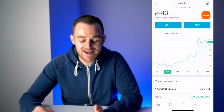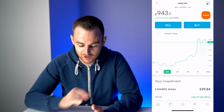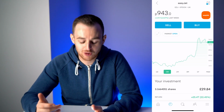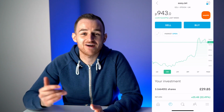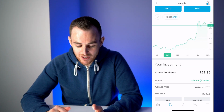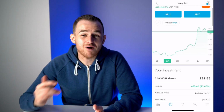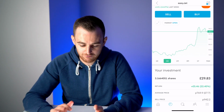Next up is Easyjet. Again, this is one of the travel companies that I purchased back after the drops in March. I'm a regular customer of Easyjet and I do think they offer a good, affordable product, and I believe that they will come back kicking and screaming when we're able to travel again. You can see since the announcement they've had that big sort of spike up with everyone being hopeful that travel will start coming back to some normality soon. My Easyjet stocks are worth £29.83 and they're up 22.4%.